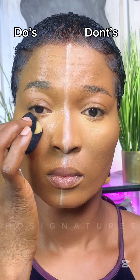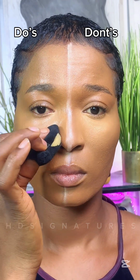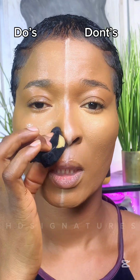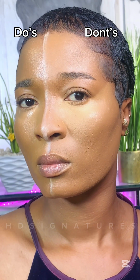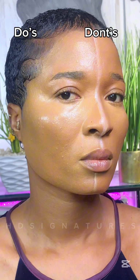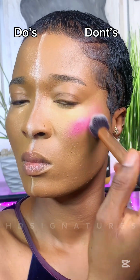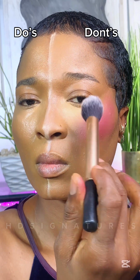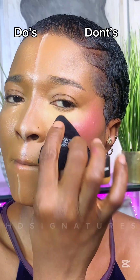So if you don't blend it out almost immediately, it's going to trap into the creases you have under your eyes. And on the part where I'm showing you how to do the makeup, here I applied a lightweight concealer just like I did with the foundation. So this is not going to add any coverage. It's going to blur out your under eyes, and it's going to look really nice and give you nourished under eyes.